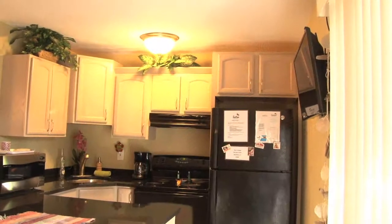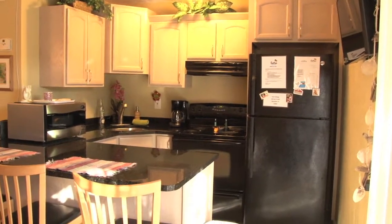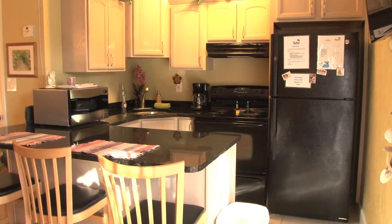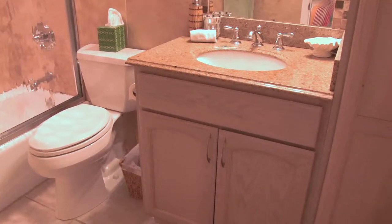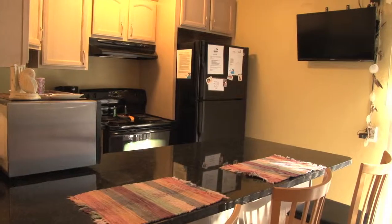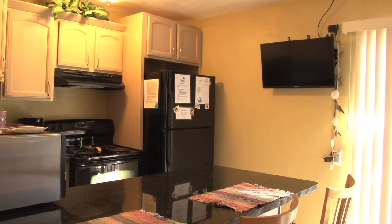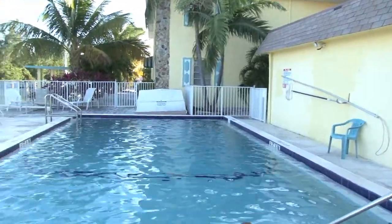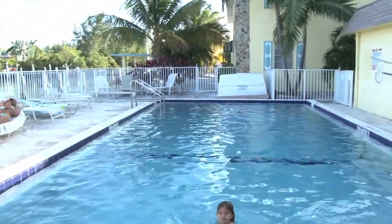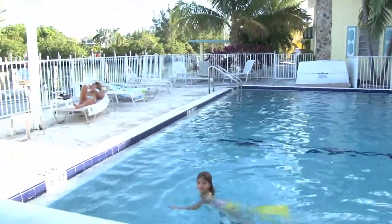There are granite countertops, laundry facilities, central air conditioning, cable, Wi-Fi, flat screen TV, and large closets. Linens and towels are also provided. The outside includes a pool and tennis court, plus an open balcony.